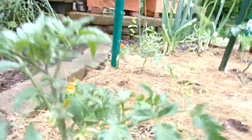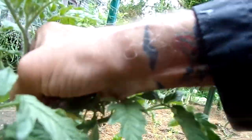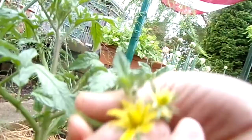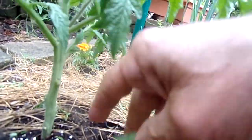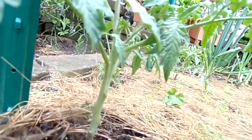Here we have a Cherokee Purple, another heirloom variety of tomato that's already setting a ton of blossoms. Plant, again, 12 to 18 inches tall. Blossoms now off, and removing a few suckers. So again, allowing this plant to grow.